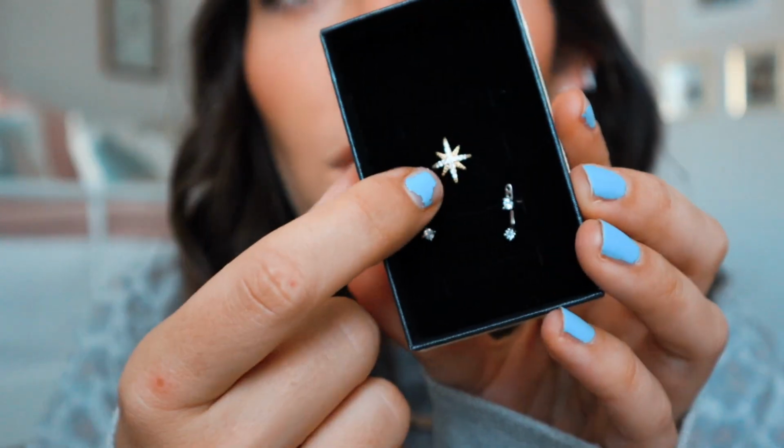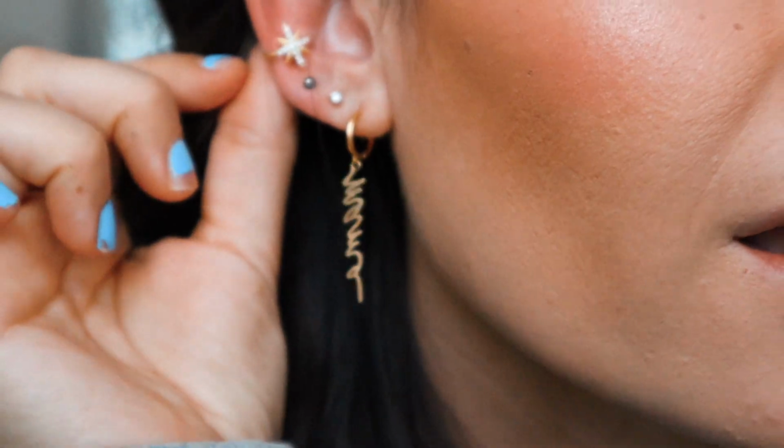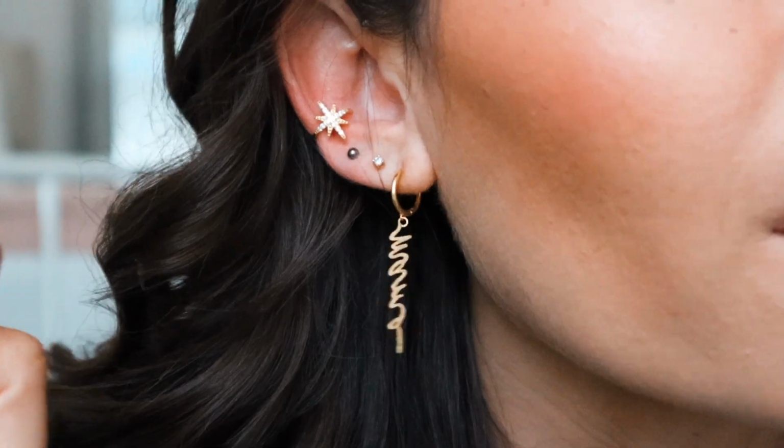I'm still playing around with where in my ear I want to put it, but I love that so much. And then he also got me this one, which is actually just an ear cuff. So I've been wearing that over on this ear. How pretty is that? Oh my gosh, I love it so much. And I'm just gonna leave that on.